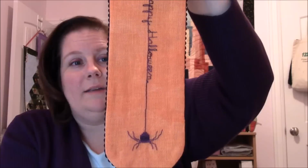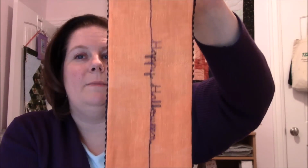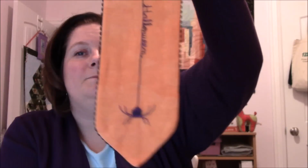I stitched it. I took it on a cruise. I stitched 3 of them. Anyway, this is Happy Halloween. It's a super cute one. There's one called Long Christmas that is sort of a companion piece where the line says Merry Christmas and at the bottom is a little ornament. I have that one here. You'll see that when we do the Christmas ones.